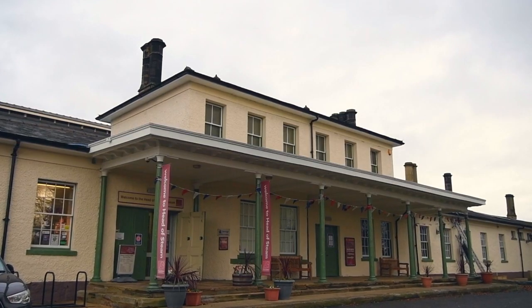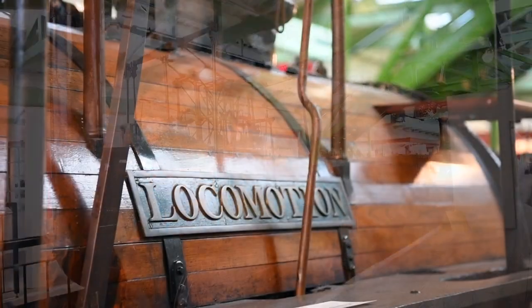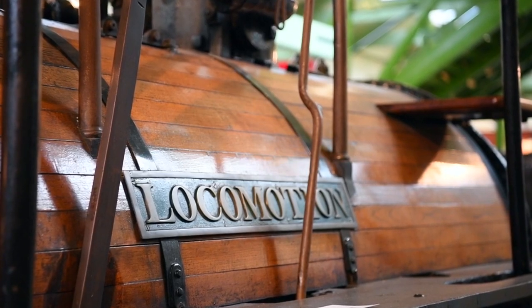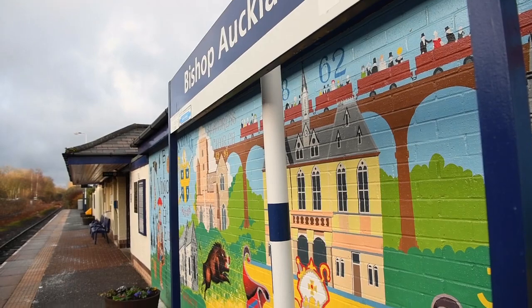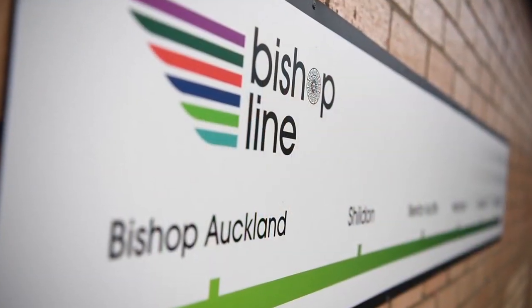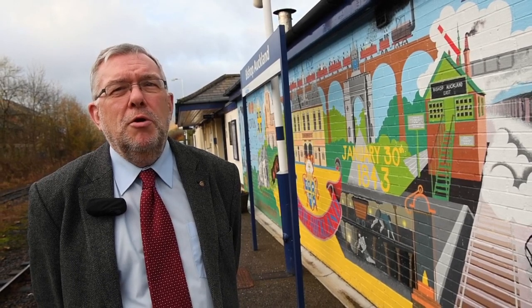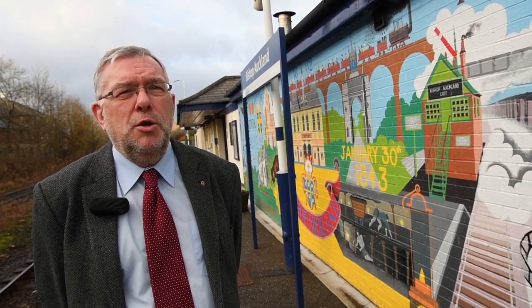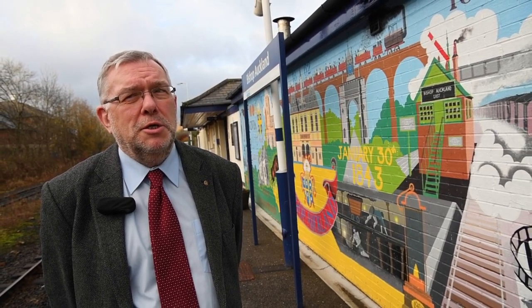And Darlington North Road Station gives access to the Head of Steam Museum, which houses Locomotion No. 1, the first ever steam locomotive to carry passengers on a public railway line. Our aim at the Bishop Line Community Rail Partnership is to encourage more people to travel sustainably by using the train. In doing so, we promote the attractions of the line for day trippers, shoppers, and of course anyone who is interested in how the dream of rail travel became a reality.